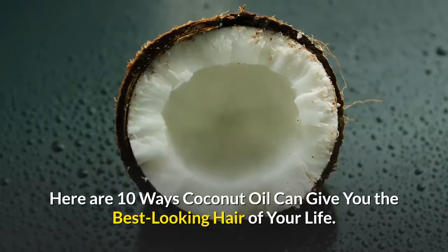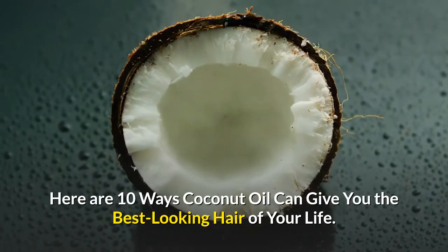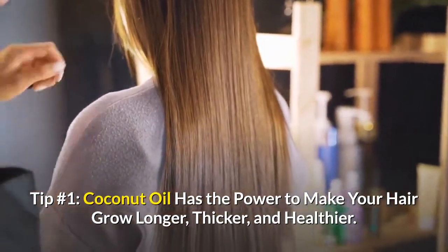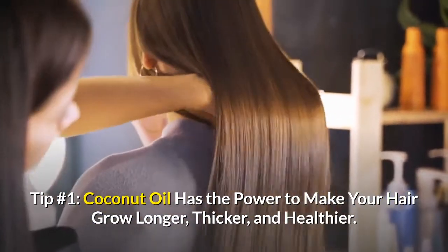Here are 10 ways coconut oil can give you the best looking hair of your life. Tip number 1. Coconut oil has the power to make your hair grow longer, thicker, and healthier.